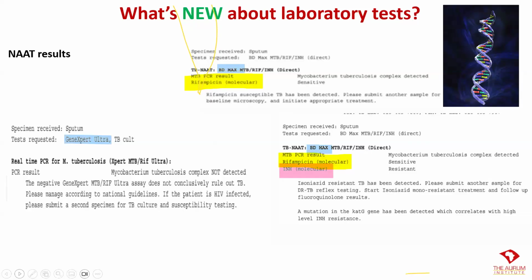And this patient, they did find a little bit of DNA that indicated there was TB. They also found a bit of DNA that showed that it was RIF susceptible. So they didn't find any mutations that code for resistance. In the second picture here, you can see that it's a BD Max test. It's a positive test because they found a bit of DNA that indicates that there's TB. They also indicated that they found no resistance to rifampicin, so they didn't pick up any mutations.